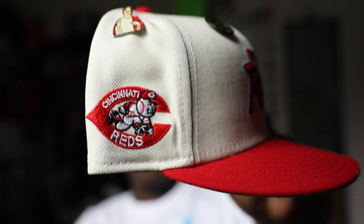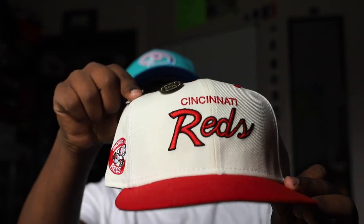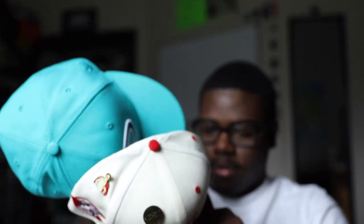Got the Cincinnati Reds patch. And this is one of my favorites because it's wool at the top and it feels so good. With the green retro bottom, with the black sweatband, which makes me want to wear it all the time. As a matter of fact, super comfortable.